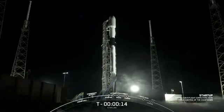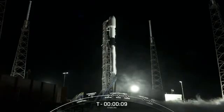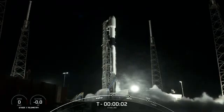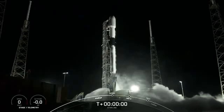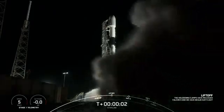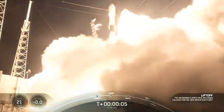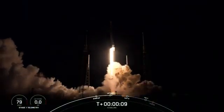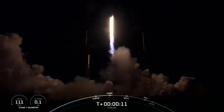T-minus 15 seconds. 10, 9, 8, 7, 6, 5, 4, 3, 2, 1, 0. Ignition and liftoff. Let's go Falcon for number 10. Vehicle's pitching down. Stage 1 chamber pressure is nominal.